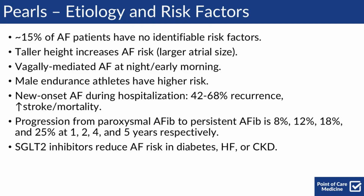Male endurance athletes have higher AFib risk despite physical activity typically being associated with lower risk in the general population. New onset AFib during hospitalization for non-cardiac illness has 5-year occurrence rates of 42 to 68% and is associated with increased stroke and mortality risk.